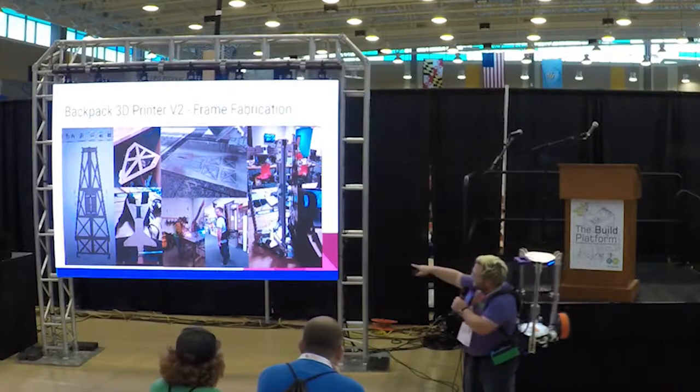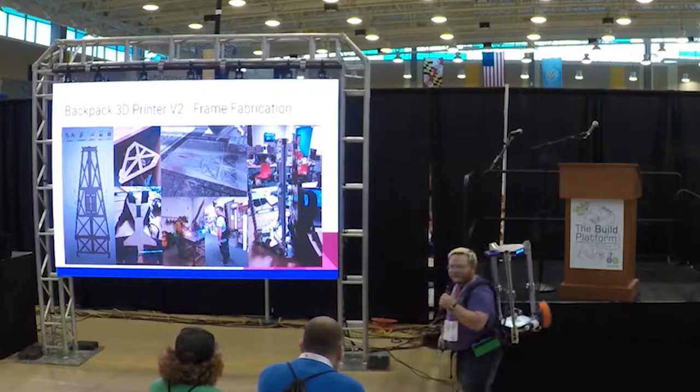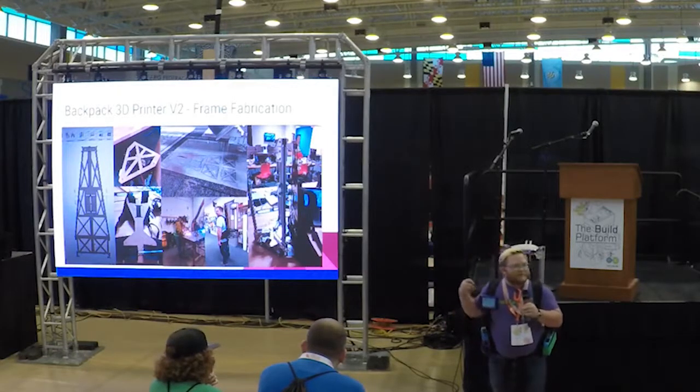And you can see I was testing it because I was trying to figure out how to balance the arms and everything like that to make it ergonomic. And just the frame alone is 8 pounds. So it's not bad, but you don't get the feeling of the weight until you put weight on it.